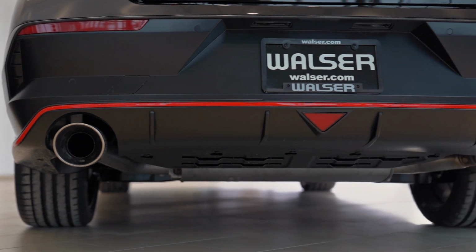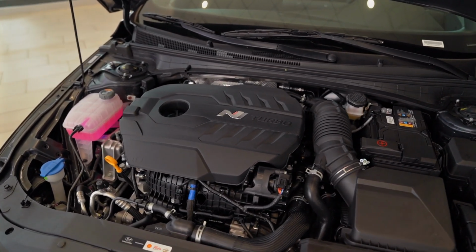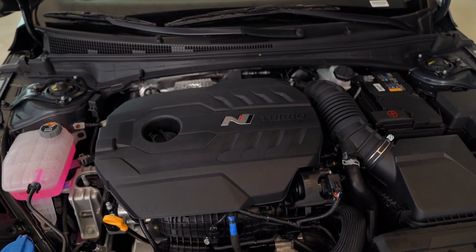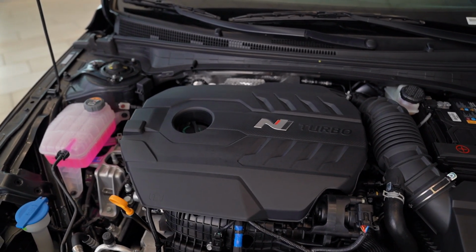All right, so it does make a pretty good little noise. Now, the Elantra N is kind of roughly based off the Veloster N, which came out first, but the thing being, this one does make a little bit more power. So we're still keeping that 2-liter 4-cylinder, and that's obviously going to be a turbocharged engine, where the Veloster made around 278 horsepower. This one goes up to 286 horsepower with its overboost, which is the N Grin mode. So you do get a little added power versus the outgoing Veloster N.